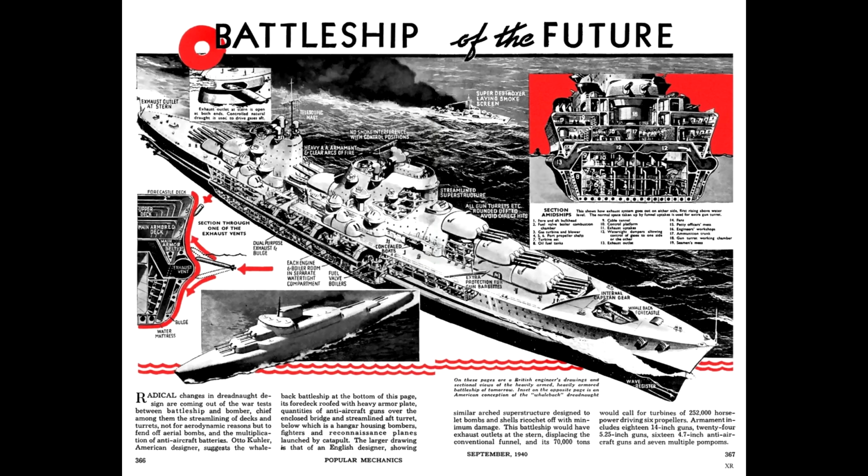So to establish the particulars of what we're looking at, we will look at some of the detailed caption sections, but first I'm just going to read you the couple of paragraphs that compose the entirety of the article first, so you've got some idea of what this thing is and why it was designed. Such as it is a design. Anyway, it says, radical changes in the Dreadnought design are coming out of the war tests between Battleship and Bomber. Obviously, this is being written in late 1940, so the war's been going on for about a year at this point. Chief among them, the streamlining of decks and turrets, not for aerodynamic reasons, but to fend off aerial bombs, and the multiplication of anti-aircraft batteries.